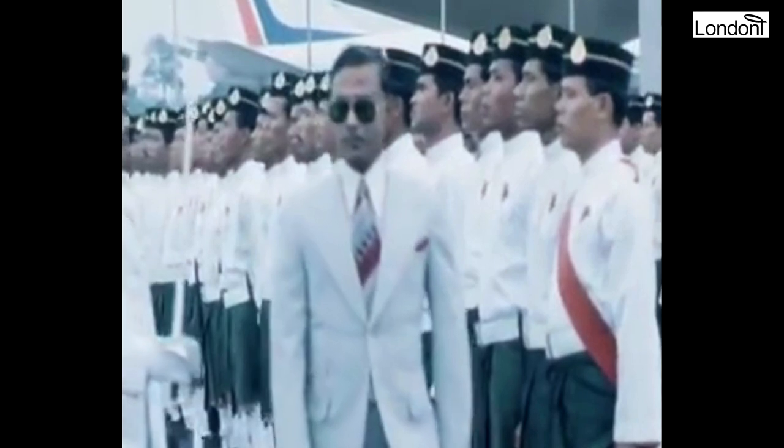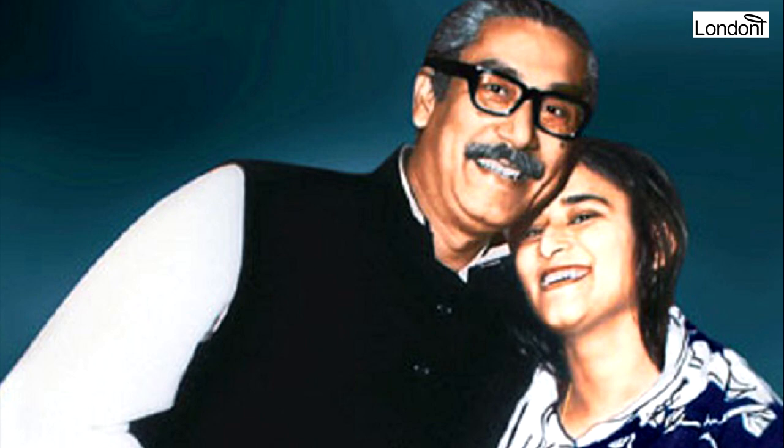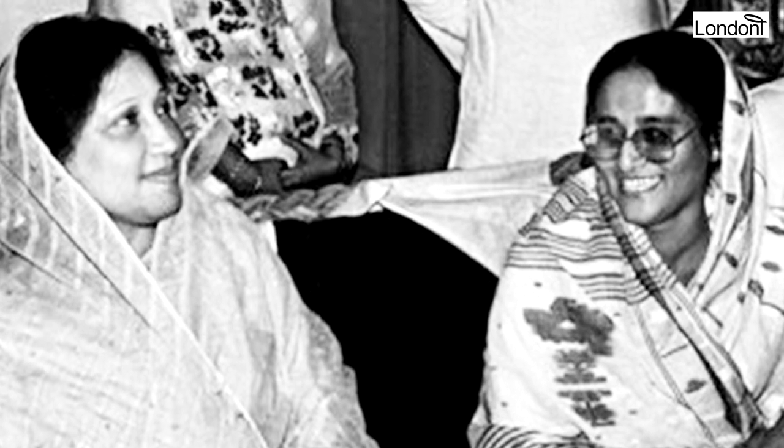Shortly after, Ziaur Rahman, a young army major who fought gallantly during the liberation war, took over. Ziaur Rahman went on to create Bangladesh's second major political party, Bangladesh Nationalist Party, known as BNP. But he too was assassinated in 1981. Today, Bangladesh political scene is still dominated by Awami League and BNP. Awami League is led by Sheikh Mujibur's daughter, Sheikh Hasina, while BNP is led by Ziaur Rahman's wife, Khaleda Zia. It's very rare among world politics to have two female leaders. For over 30 years, since 1991, it's these two ladies who are the most powerful people in the whole country.